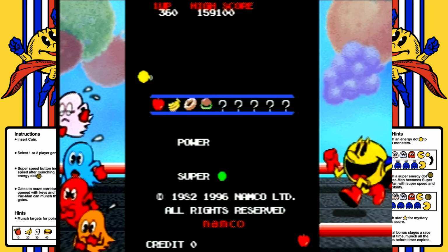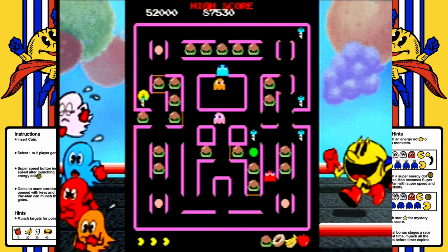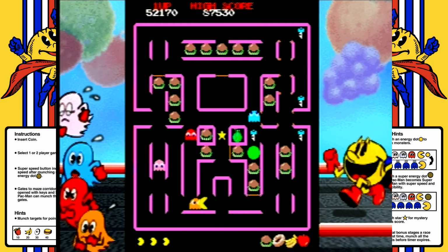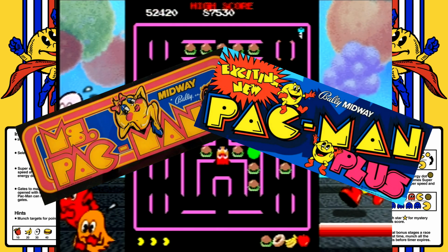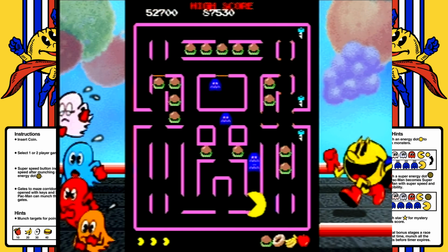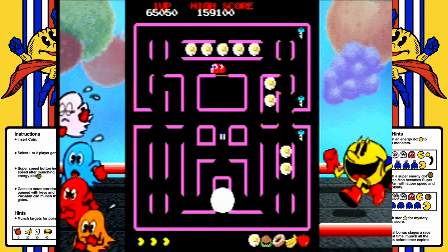Let's kick things off with Super Pac-Man. Released in September 1982, this is the first official follow-up to Pac-Man. Between the release of these two games, Ms. Pac-Man and Pac-Man Plus made their way to arcades, but neither of these titles were developed by Namco. Bally Midway, who had the license for Pac-Man games in the US, were involved with the development of these games, along with General Computer Corporation for Ms. Pac-Man.